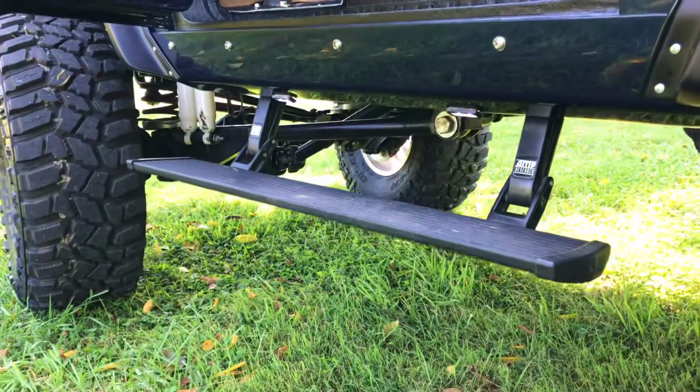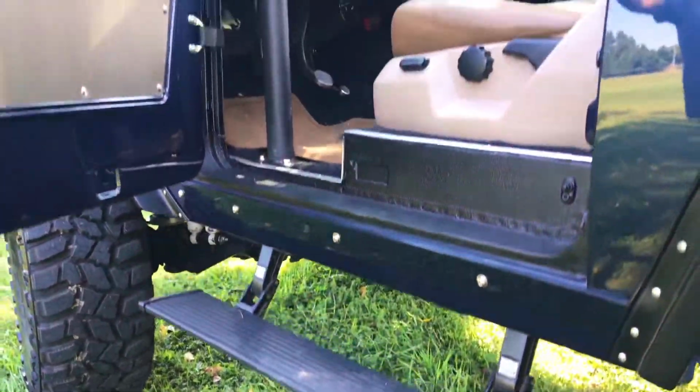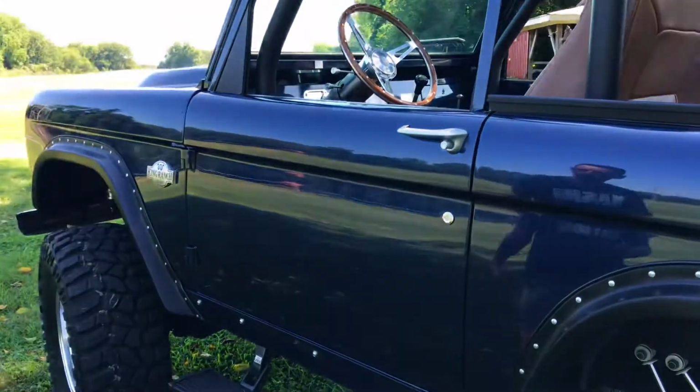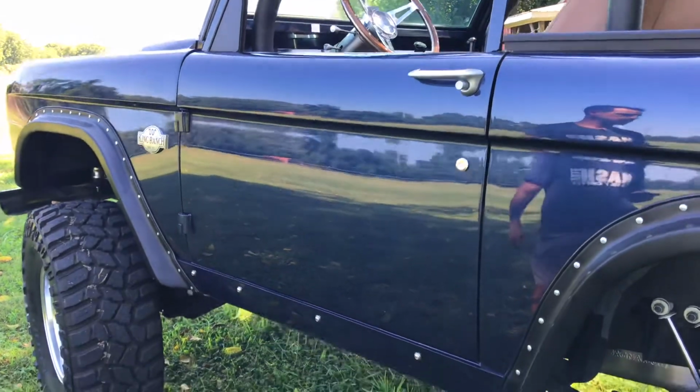Oh, excuse me there, Bo, I don't mean to run into you. This does have the extra step that comes out, which I didn't notice. The automatic. So when you close the door here, up she goes. Awesome.